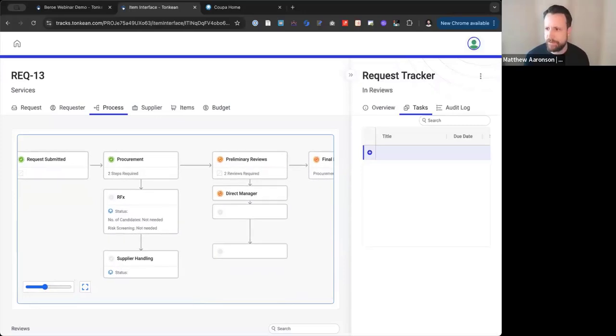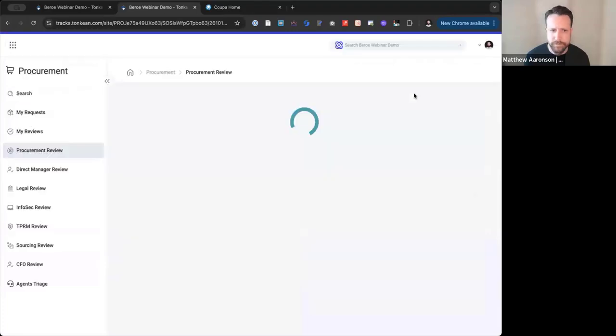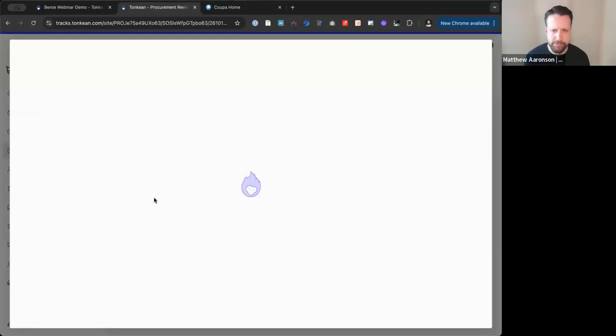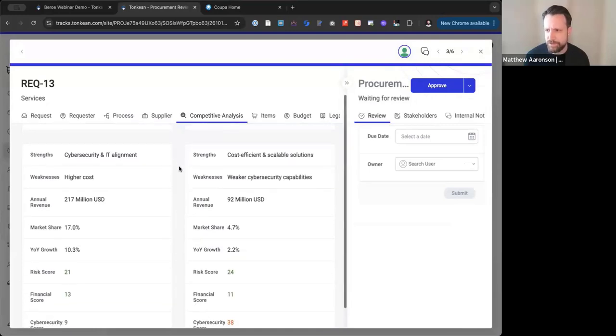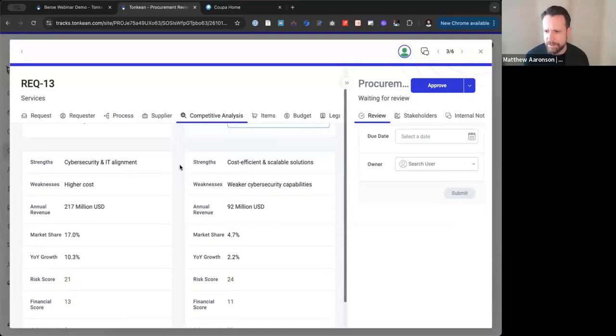I'm going to switch perspectives here from the requester to the point of view of the procurement team. And I will wrap this up in a moment so that we can make sure to get at least a couple questions here. Okay, I think that must be 13. So once again, we're prompted with some really valuable Beroe intelligence here. And once again, the procurement team can do some comparisons of their own, right? To either approve this supplier, approve this request, or send it back, or override, or insist on a different supplier.